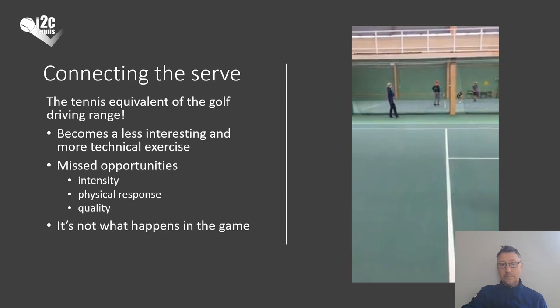And finally, it's just not what happens in a game. What happens when we are serving in an individual lesson, in a one-to-one lesson, for example, is that the player will hit the ball and then they will probably turn around for you to throw them another ball so that they can have another serve. And it's just so far removed from what happens in a tennis match that I would question a lot of the value of that practice. And more importantly, I would question whether it's actually helping the players to really understand how to use their serve in an effective way.